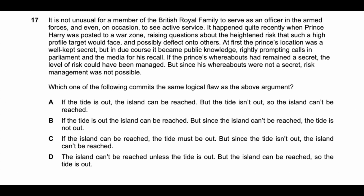Question 17. It is not unusual for a member of the British royal family to serve as an officer in the armed forces, and even, on occasion, to see active service. It happened quite recently when Prince Harry was posted to a war zone, raising questions about the heightened risk that such a high-profile target would face and possibly deflect onto others.